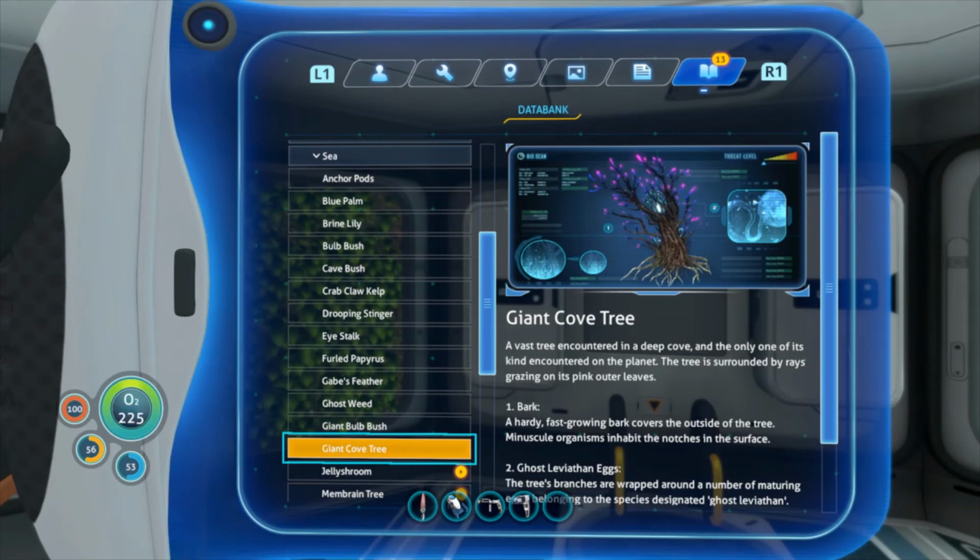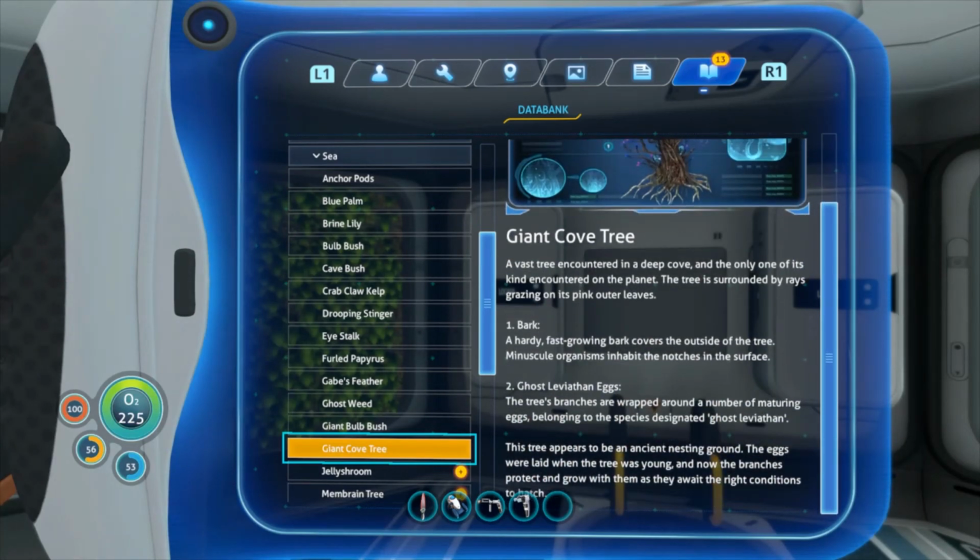Number one, bark. A hardy, fast-growing bark covers the outside of the tree. Minuscule organisms inhabit the notches of the surface. Number two, ghost leviathan eggs. The branches are wrapped around a number of maturing eggs belonging to the specimens designated ghost leviathan. This tree appears to be an ancient nesting ground. The eggs were laid here when the tree was young, and now the branches protect and grow with them as they await the right conditions to hatch.